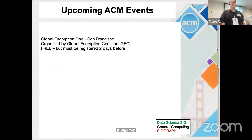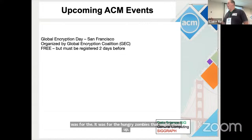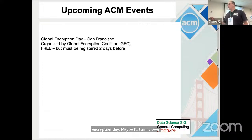Okay, and then upcoming ACM events. There's a Global Encryption Day. Maybe I'll turn it over to Ron. He can talk about global encryption and also introduce the speaker.